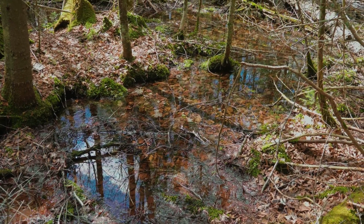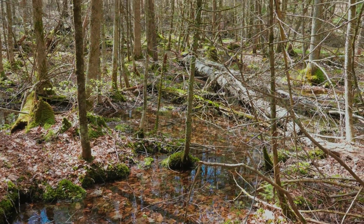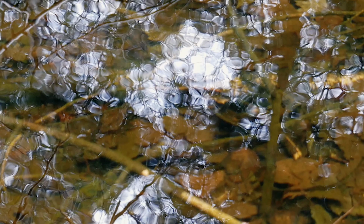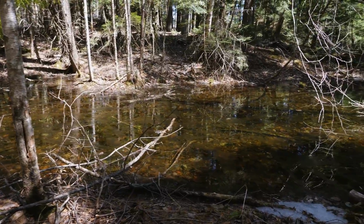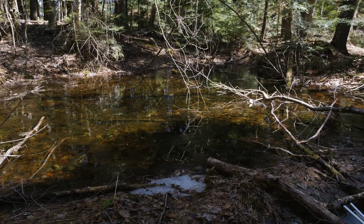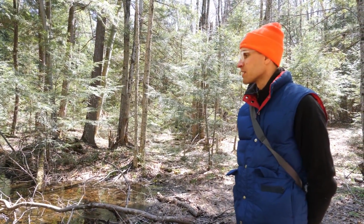So another one of the really exciting features of this property, I think, is all the vernal pools throughout the forest. And these are little temporary pools that fill up with water in the spring from snow melt and spring rains. And these are really important habitat features for things like salamanders and certain types of frogs. And they can lay their eggs safely in these little ponds because there's no fish predators, because they disappear by the spring. There are a couple weeks when the salamanders are in here.